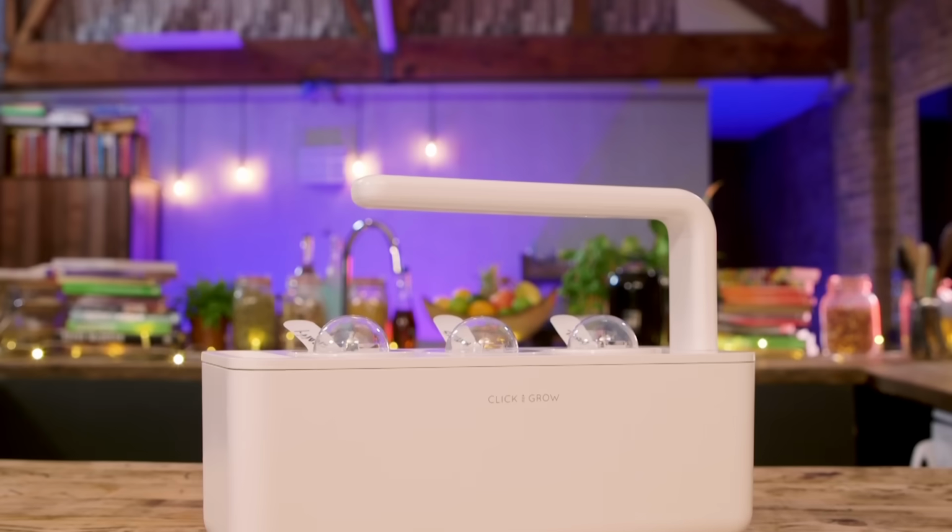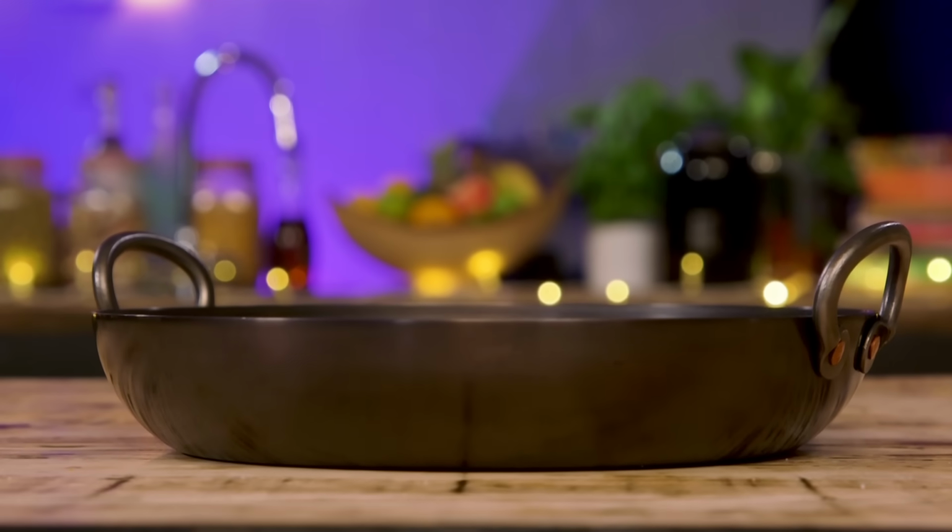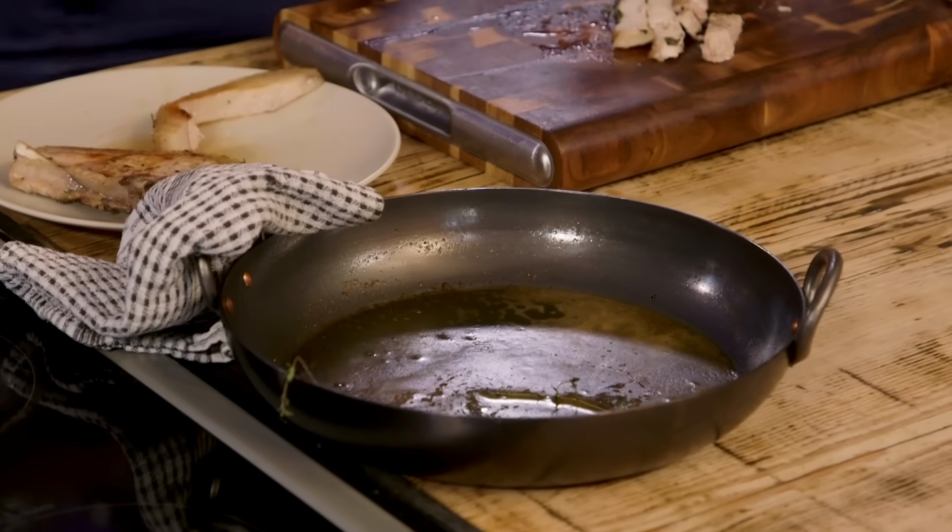Okay, Jay, so we've had the Smart Garden, we've had the Vac Pack Sealer, and we've had Alex Pole's Skillet. Which one are you most excited by? I think, hands down, I'm most excited by the Skillet. I think that is something I really aspire to own as a home cook who wants to get better. Knowing that you want to take your cooking further in a certain direction, whether it's growing your own herbs or plants, whether it's vac packing or whether it's the pan, it's all about taking it to the next level and becoming more enthusiastic about your cooking.